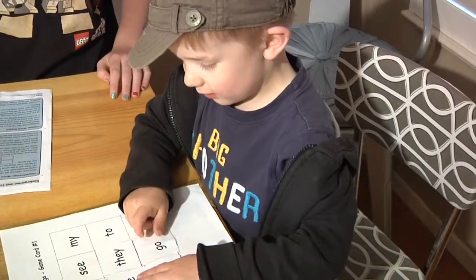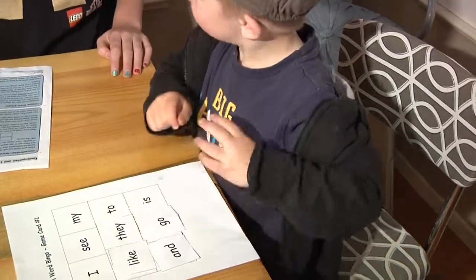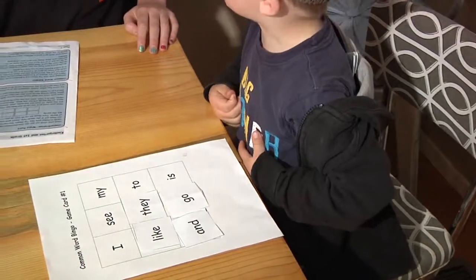Can you put go on go? Go, go. Go, go! I said the word.